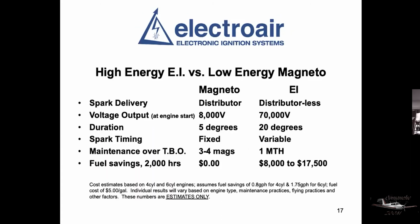Well, while I took a break, and hopefully you were looking at that slide digesting sort of the comparison between a high energy electronic ignition system and a low energy magneto, I want to walk us through just some basic ignition principles, if you will. The goal of any ignition system, whether it be a magneto or an electronic ignition system or a Bic lighter, I really don't care what.